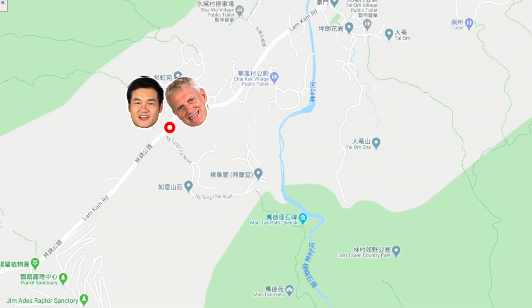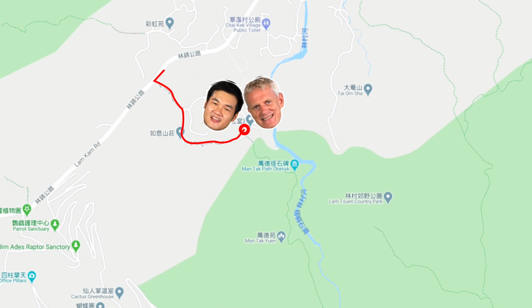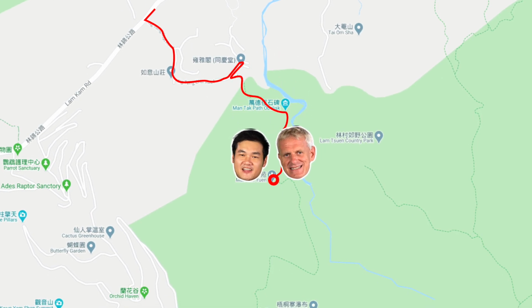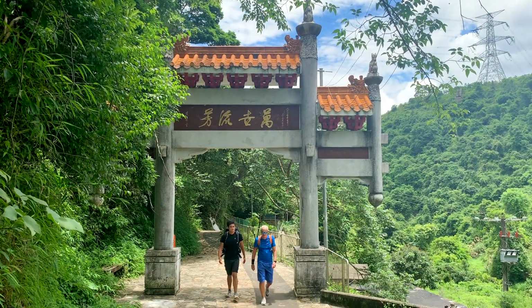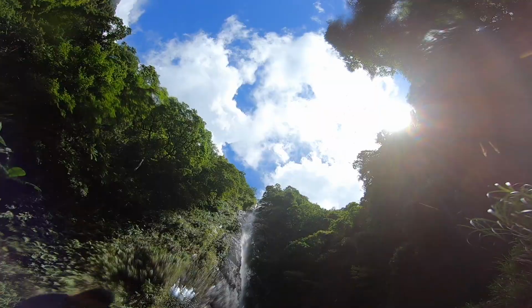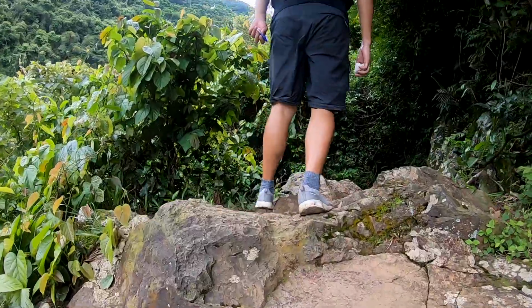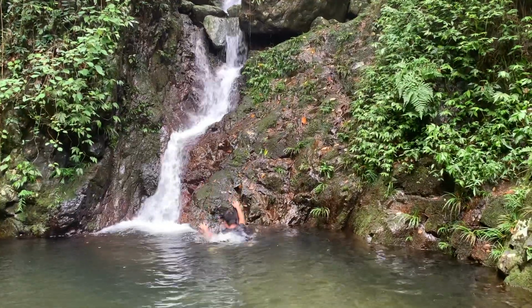In this episode, we're going to climb up the side of Hong Kong's tallest mountain, Dai Mo Shan, and visit 4 waterfalls. We start the hike at Tai Wo MTR station and take a taxi to Tung Trail. After passing through a memorial archway and a Taoist temple, we enter a forest where the trail is shaded by trees. After just a few minutes hiking, we reach the first waterfall, the bottom fall.